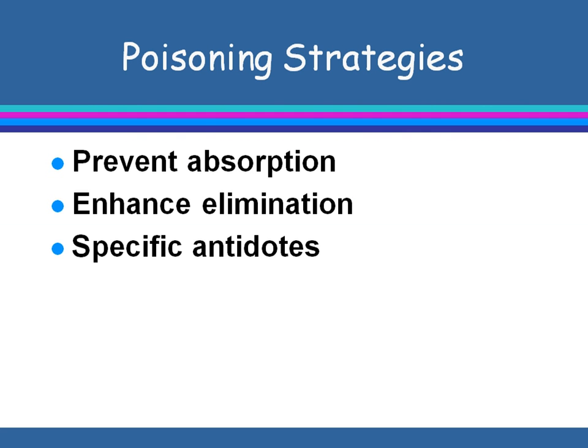Okay. All right. So our goals, right? So if somebody takes a poison or they overdose on something, what's our goal? What do we want to do? Stop it. Right. So the ultimate goal is to prevent. So in pharmacological terms, what are we trying to prevent? The absorption part, right? So I want to prevent the absorption. So what are some ways that I can do that?